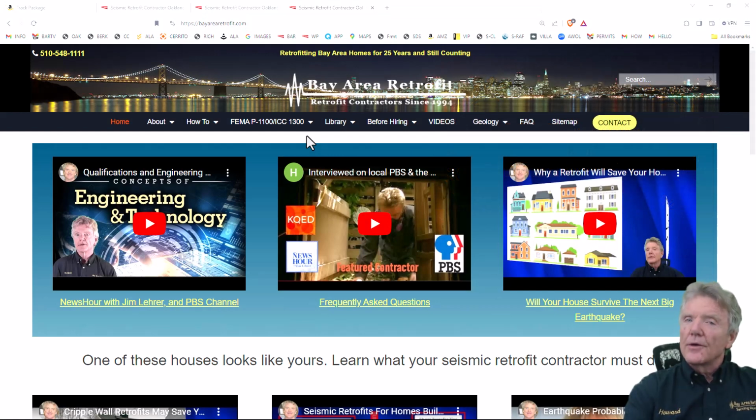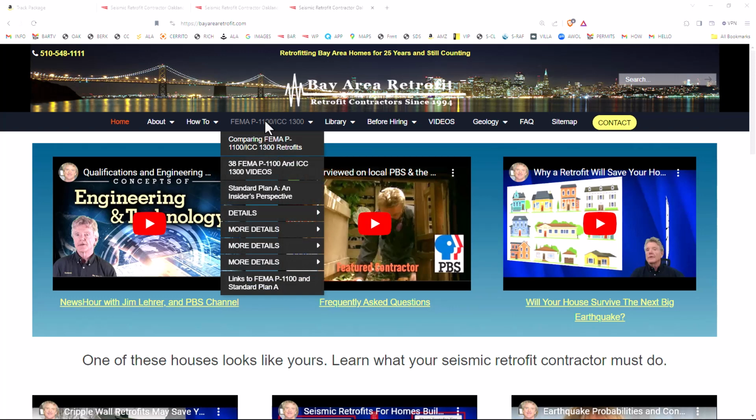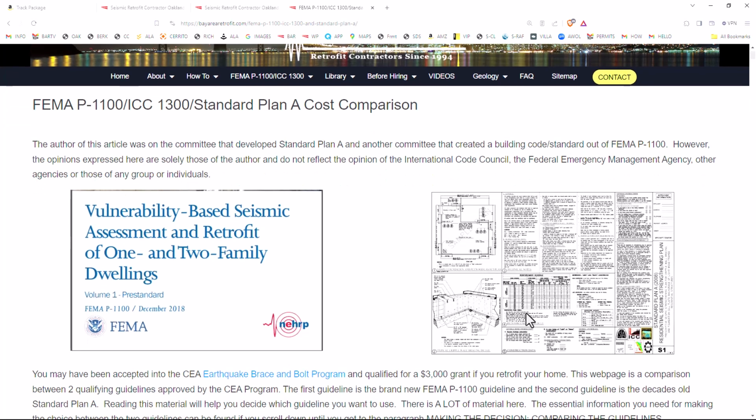If you'd like to know more about this new seismic retrofit guideline, go to bayarearetrofit.com. That's our homepage. Come up here to FEMA P1100 ICC 1300, and this one here, this is comparing FEMA P1100 ICC 1300 retrofits. Now, if you come right here, you'll see a cost comparison between FEMA P1100 and the older Standard Plan A. Now, I was on the committee for both of these, so I know them really well.